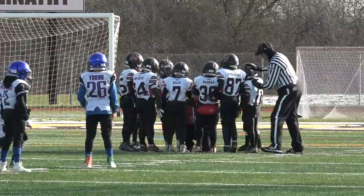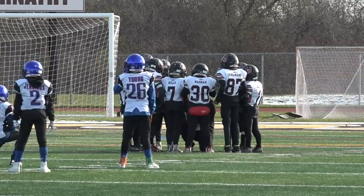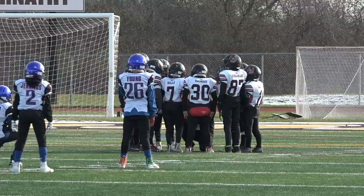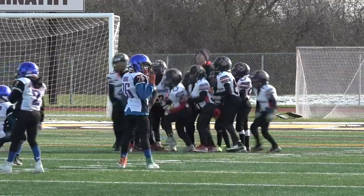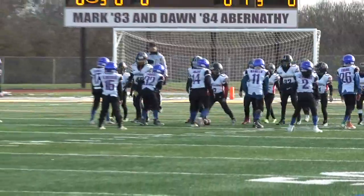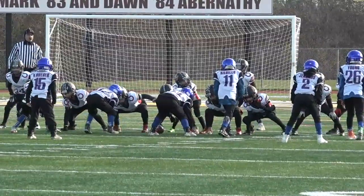teammates there. The Ramblers with the bright blue helmets, the white jerseys and the blue numbers, black pants. Taking on those Broncos, white jerseys, black numbers, black helmets, and black pants. Again, Big 10 Bantam Championship here. Barrington starting off with a 2-yard loss and facing 2nd and 12.